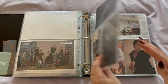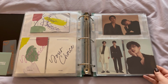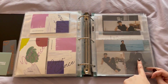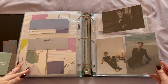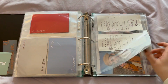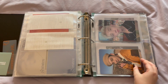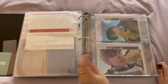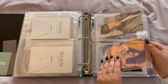and some bits and bobs, Your Choice postcards, and some more Your Choice postcards, and then the things. I have Jongin for this version, that's why I don't have Joshua's. And then postcards, and then these are just the receipts for the lucky draws. So I have Shua and Boo's signs, and then Weverse for Semicolon, Weverse for Face the Sun, and then I have all the other members' Face the Sun ones that I have.